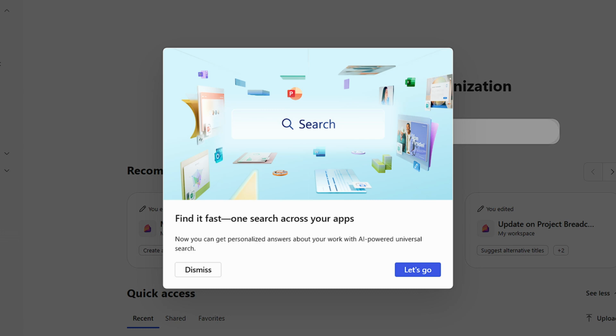The first time you access the new search tool in the Microsoft 365 Copilot app, you'll see this pop-up promising that now you can get personalised answers about your work with AI-powered universal search. So what does that mean, and how does it differ from the existing search function, or the one that unlicensed users will continue to experience?